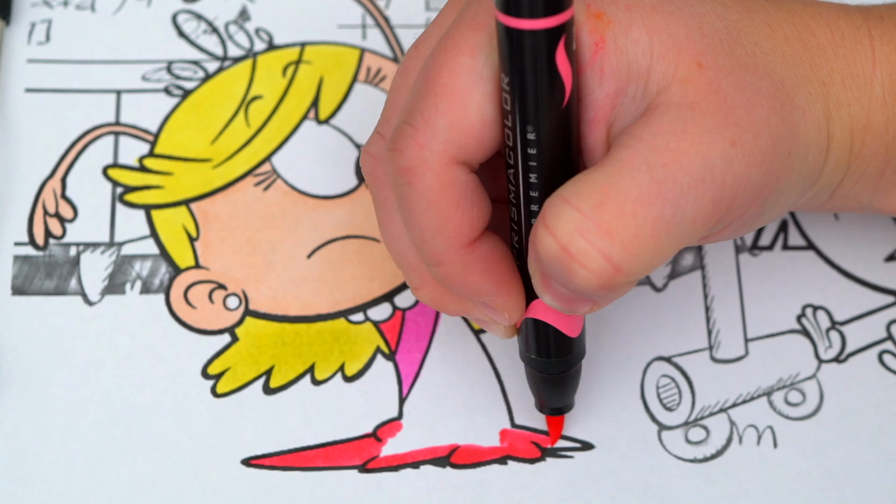Okay, I'm all finished. Wow, this picture turned out so cool. Lisa and Lola both look so awesome. They are some spectacular sisters.